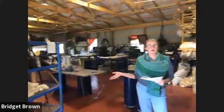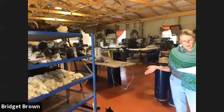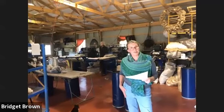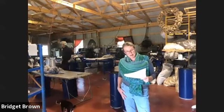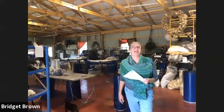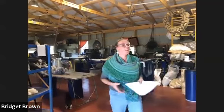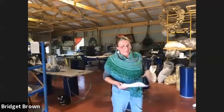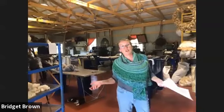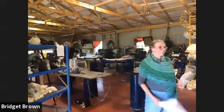We just got some Black Welsh Mountain in yesterday, and Clun Forest we did last week. We've also done some Cotswold, Horn Dorset, Leicester Longwool, Lincoln, CVM, Shropshire, and Tunis. So we are all excited to do those shave 'em to save 'em breeds. These are from local fiber providers, and I know them all. So if you're looking for something, let me know. I might be able to point you in the right direction locally.